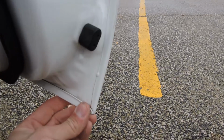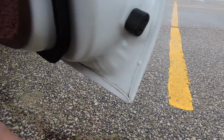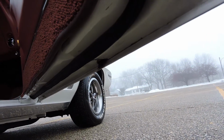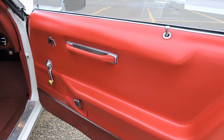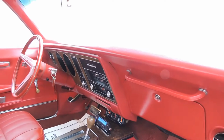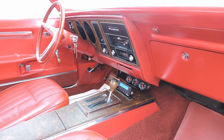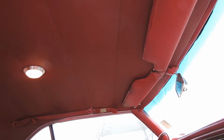Open up the doors. Check out the corners of the doors. Never had any rust, no issues there. Door panels are in beautiful shape. Seats are excellent. Carpet's very nice. Dash pad is excellent. I mean, you talk about just a phenomenal car inside and out. That's this Pontiac 400. Headliner's perfect. Dome light works. Visors are nice. No wrinkles in the headliner.